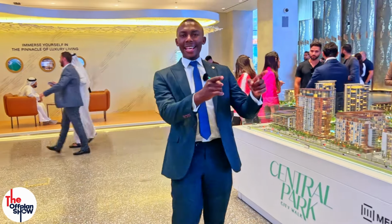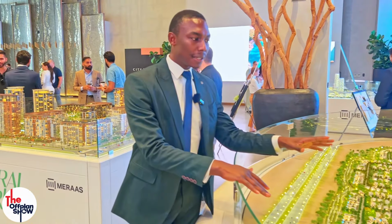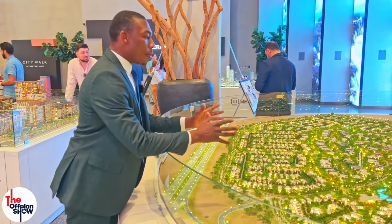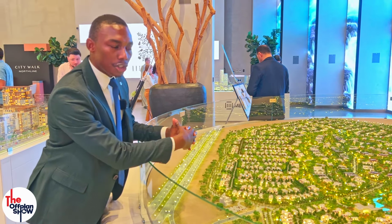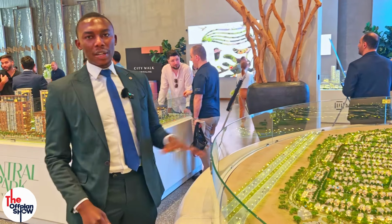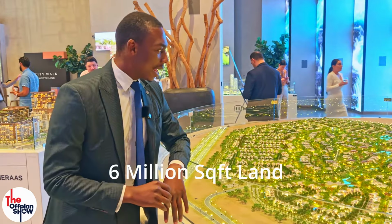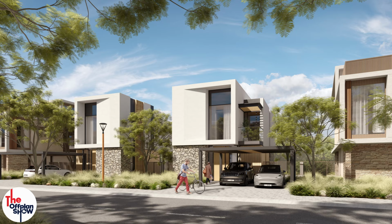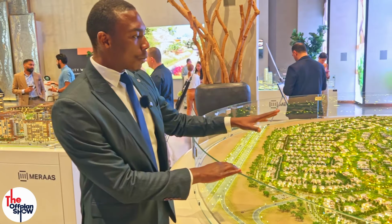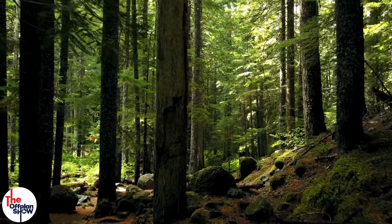Okay, so this is the model for Acres by Meraas. Now this is going to be a fantastic community. The moment you take a look at this model, what you notice is that it's very green. So in the Acres, which is a 6 million square feet piece of land, and we'll have 3 bedroom, 4 bedroom, and 5 bedroom standalone villas, this project is going to be about 30% greenery. So that's the reason it's so green.